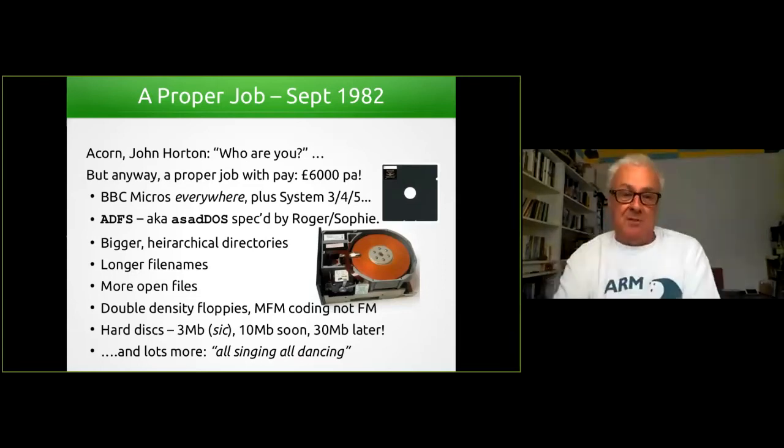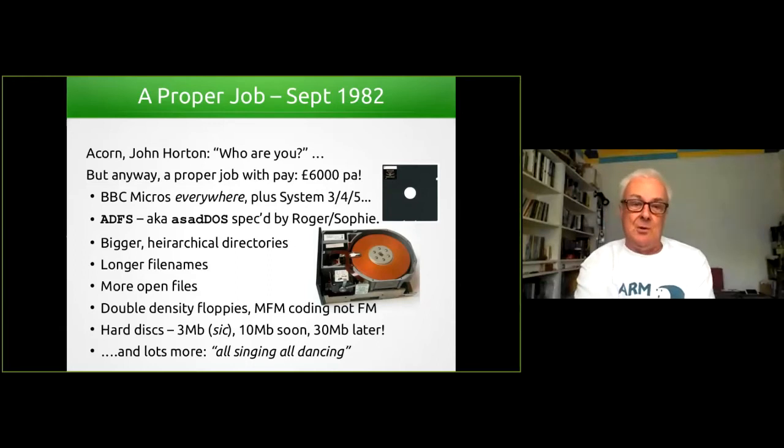Anyway, as people have described, notably Brian this morning, there were BBC micros everywhere with DFS and System 3, 4 and 5 file servers doing various stuff.